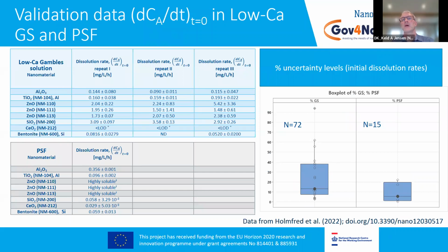So here we just see an example of basically the validation data we have on the dissolution rates in Gamble solution and phagolysosomal fluids. We looked into a range of materials, aluminum oxide, titanium dioxide. We tested the OECD industrial relevant materials here, NM104 titanium dioxide with aluminum coating, 3 different zinc oxides, 2 nano and 1 non-nano, a silica material, cerium oxide, and bentonite, which is a clay material, where we were able to determine dissolution for silicon, and we'll get a little bit back to that.